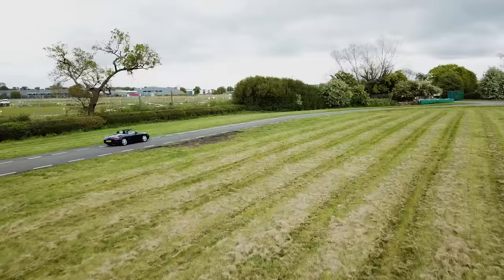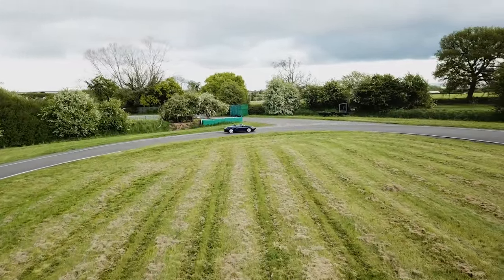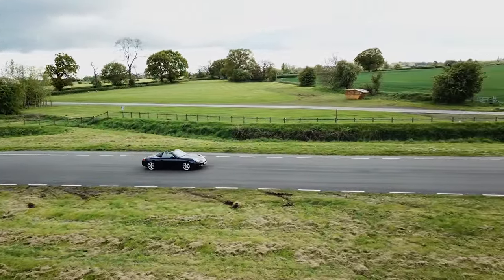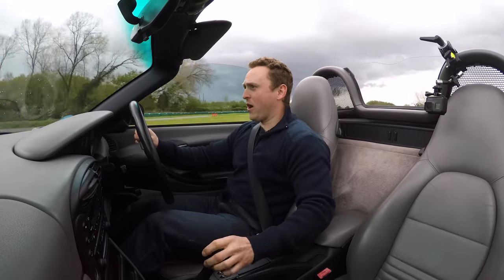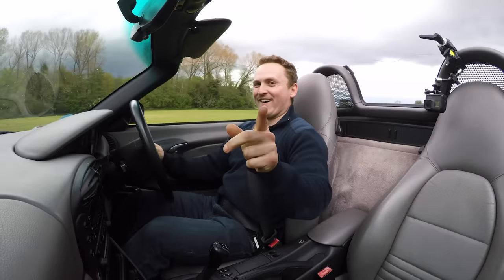Make up time. Please. Oh my God, this could happen. Please. Here we go. Shall I give it a little bit of a go? Go on, boy. Yes! Bit of drift action. Come on. Second gear. Go. What's that smell? Car. That felt good.